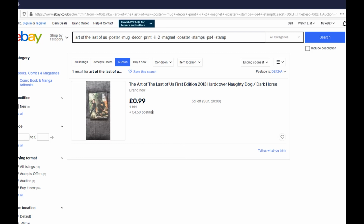In my experience, you're often able to get a better deal on an auction item than a buy it now item. That's not obviously true for all cases, but just in my experience, I've managed to get a better price on things if I buy them via auction. But obviously, that requires you to be patient and to wait until the auction ends.